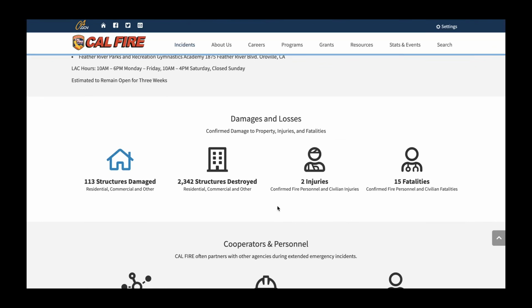Now when it comes to damages and losses, we haven't seen any increases in the last 4 or 5 days, so at least that's good news there. These numbers don't appear to still be going up, but just getting a view of what this fire has done in the course of its lifetime, it's over 2,000 structures destroyed, 2 injuries, and 15 fatalities, making it the 5th deadliest wildfire in the history of California. So if you or any of your friends or family have been affected by this wildfire, my thoughts and prayers go out to you.